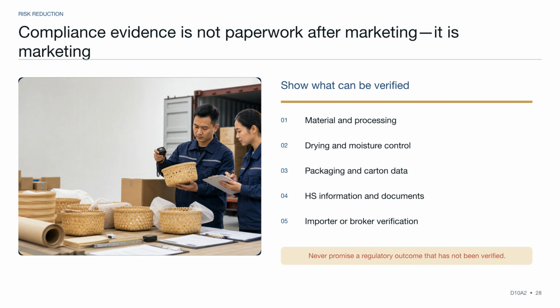Compliance evidence is not just paperwork, it is marketing. Importers need verification on materials, moisture control, packaging, and classification. Never promise a regulatory outcome that hasn't been verified. By transparently showing what can be proven, you build trust faster than with overconfident promises.